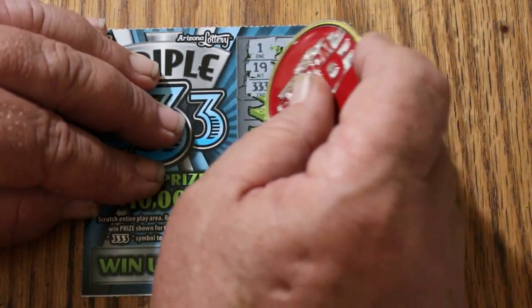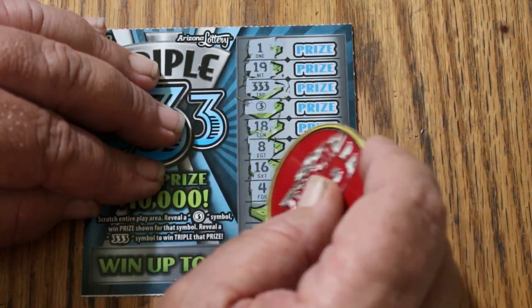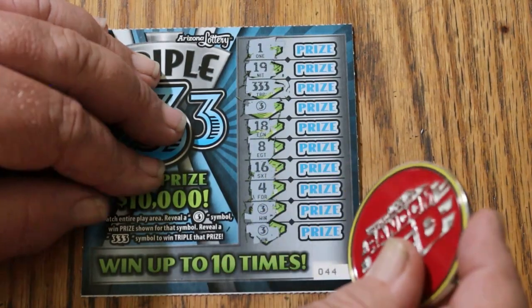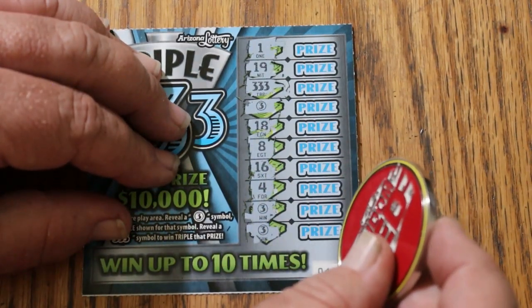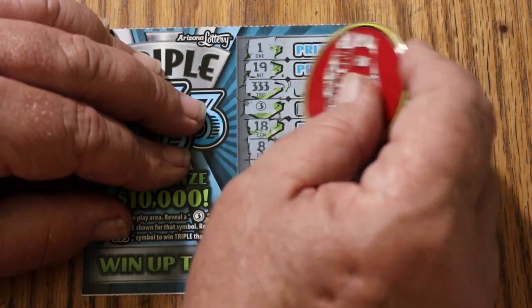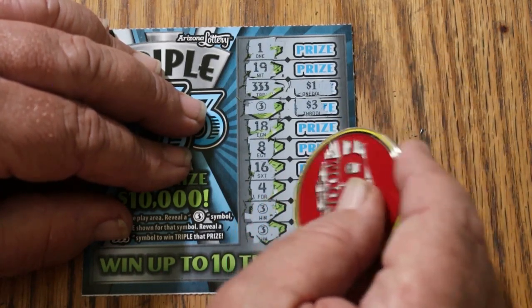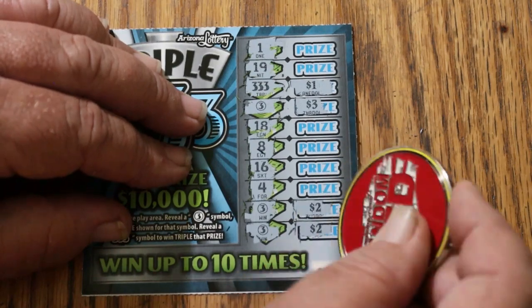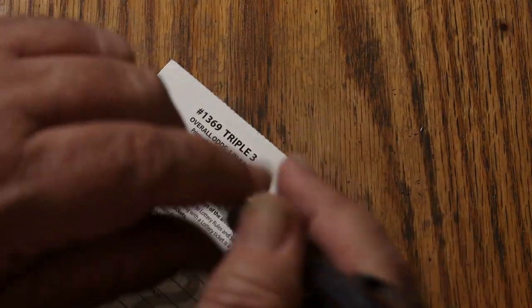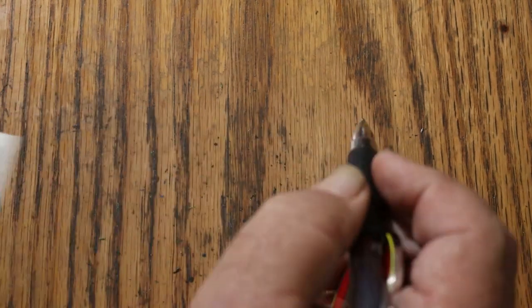And there's a triple three. And another one. And another one. And another one, okay. All right, this might be something interesting. What are we gonna get? $3. Three for six, two for seven, eight, nine, ten. Well, so far, that's the best we've done on this little batch. But it helps us get close to at least the halfway point.